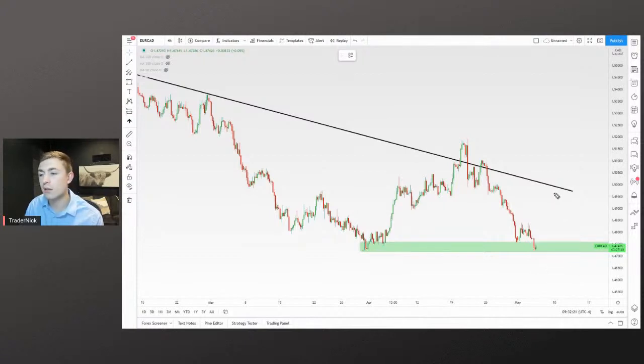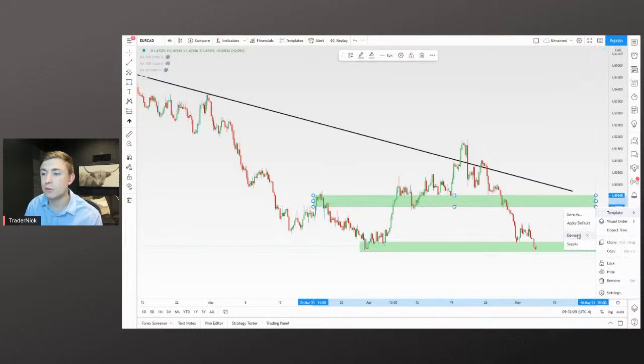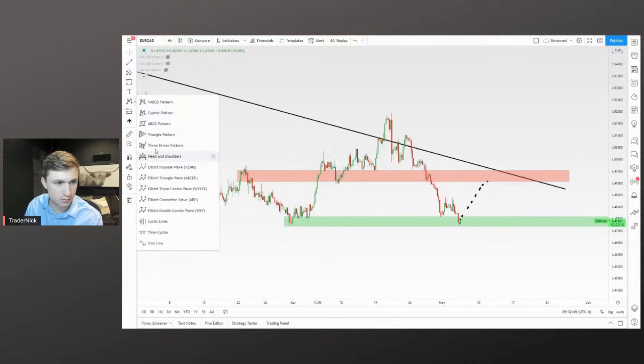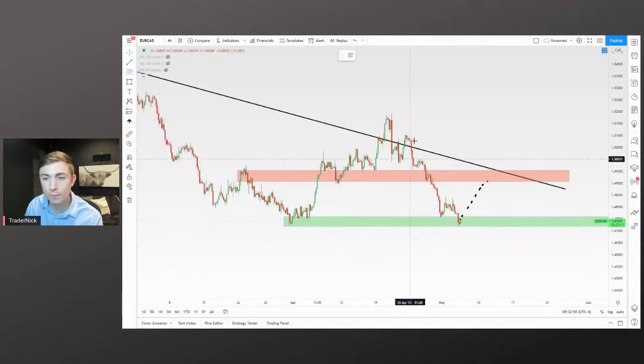But for me, the ideal situation where I'd be looking if I was to short euro CAD, which is a currency pair that I like to trade, would be something like this. If we got a pullback. So as long as your stop is in place and you have a reason for entry, then by all means, do you. My favorite trade setup on the euro CAD would probably be a retracement up to this point, which also seems to line up with a nice fib. So let's see if we can get a fib on there as well.